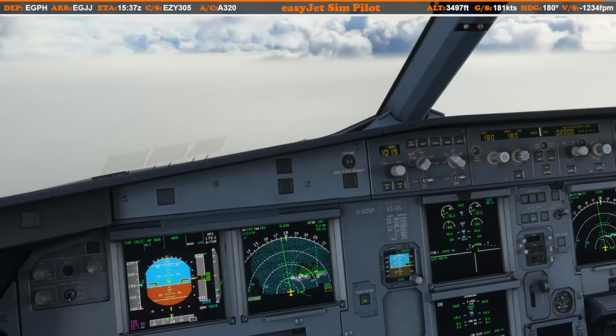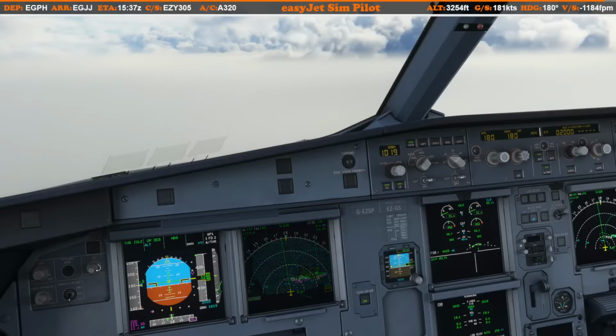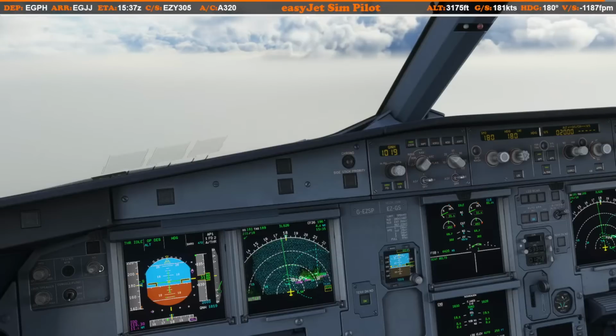Edinburgh control, it's self-loading cargo. I've just heard an aircraft going around. That doesn't fill me with confidence. Oh, I don't want to turn that down. I don't want to turn the terrain down. There we go.